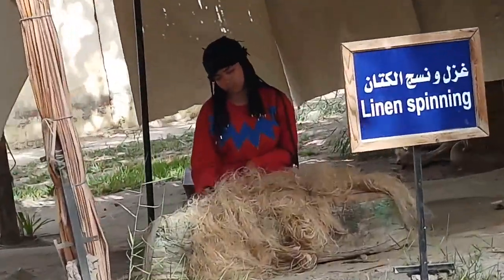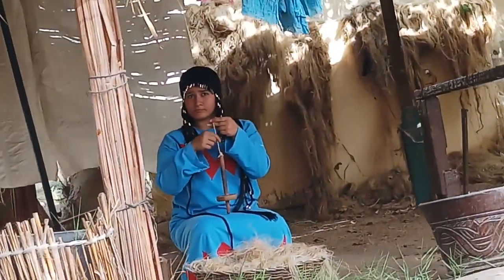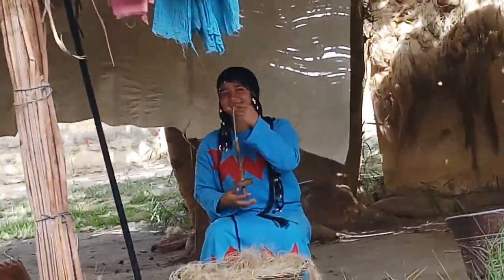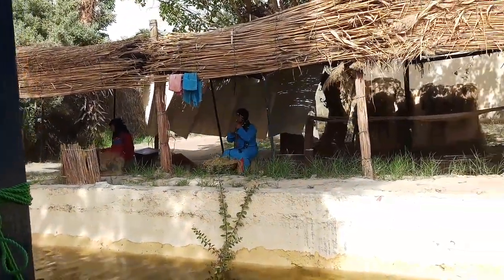They are then pulled through a smaller comb to separate the fibers from the outer woody covering, and the good fibers are picked out and spun into thread on a spindle. The fine linen thread is then woven into cloth on a loom. The earliest looms in Egypt were horizontal, and the upright loom was brought to this country by the Hyksos.